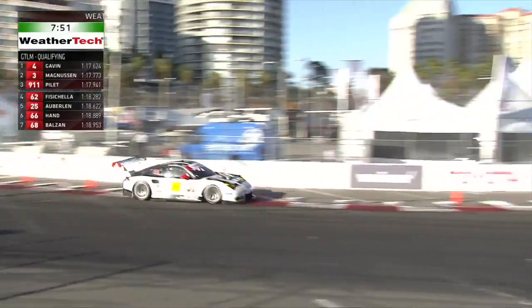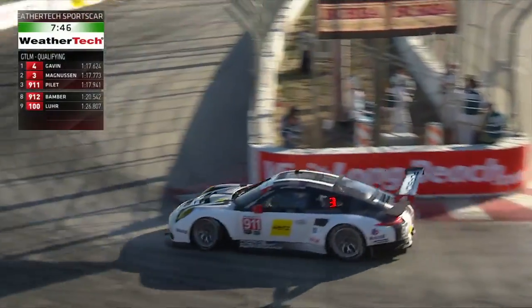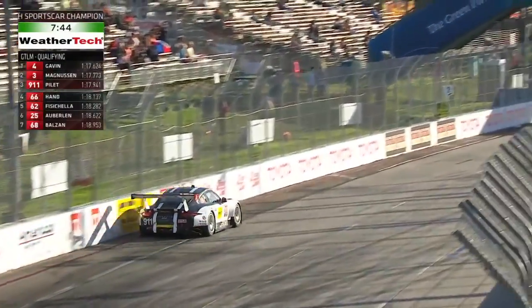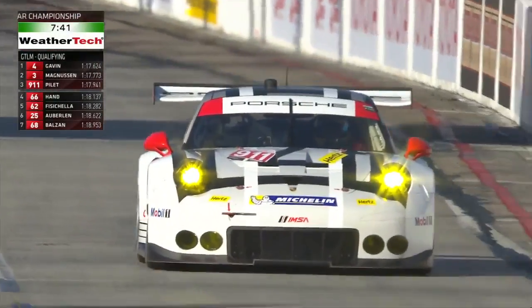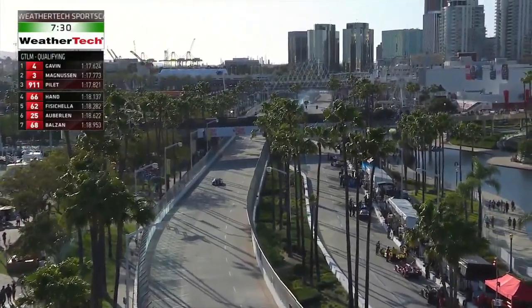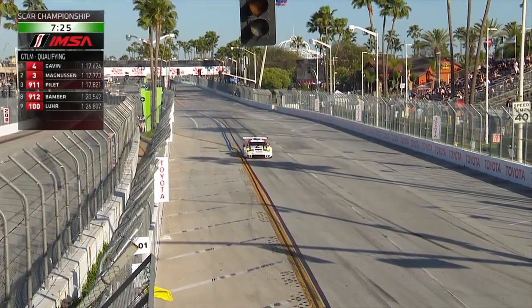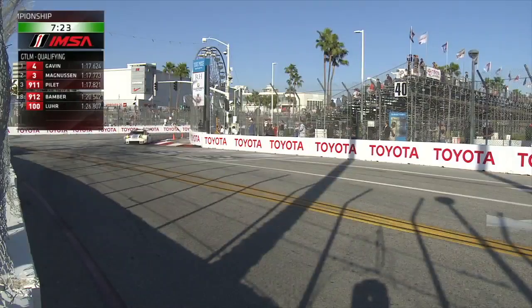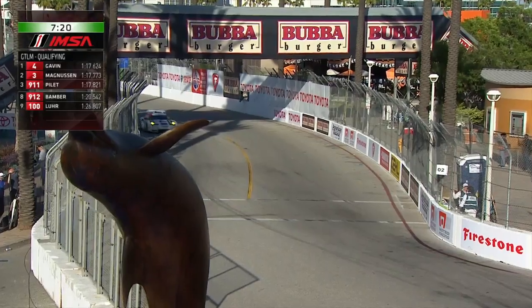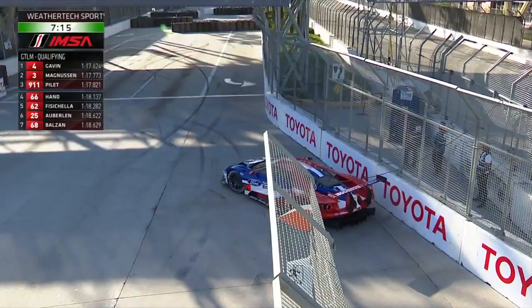Best time for that car so far is a 1:20, almost a full 3 seconds off the pace, 2.9 seconds off the pace set by Oliver Gavin, who I guess is cooling his tires. He went through and did not improve, went through at a 1:21.2. Jan Magnussen continues to try to improve. He just set a personal best. Patrick Pilet went purple in sectors 1 and 2, but it could only improve to third at a 1:17.8. So the top 4 now separated by 0.5 of a second, and the top 6 separated by 0.9 of a second.